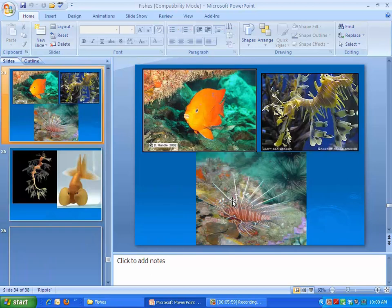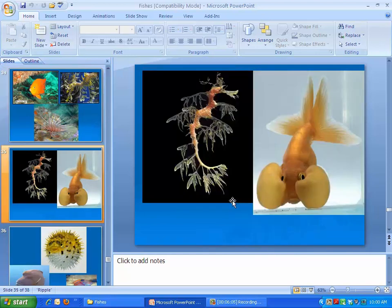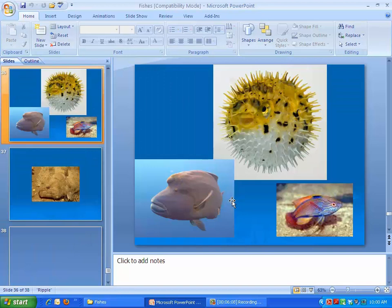When we think of osteichthyes, I think color. Every color of the rainbow is going to be seen in the class osteichthyes. Every shape, every size, every possible layout you'll see here. So again, when I think of osteichthyes, they're a very large group. They're a very diverse group.